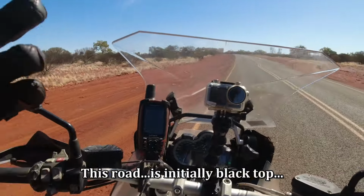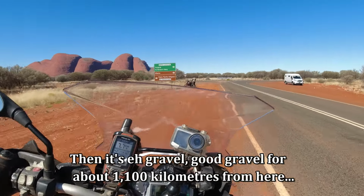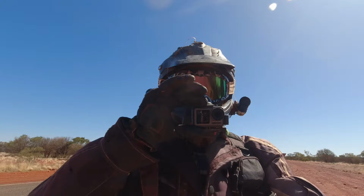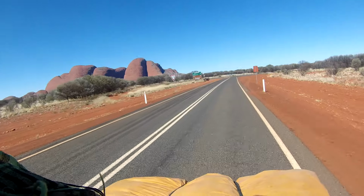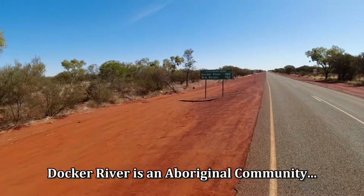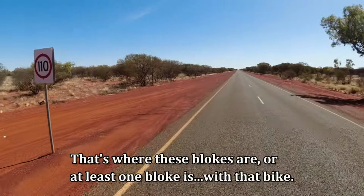This road condition is blacktop. That's very long. And it's gravel, good gravel for about 1,100 kilometres from here. The WA. Aboriginal community, obviously just the side of the border, and that's where the lakes hold up. There's a campground between Docker River and the border. That's where these lakes are, or that's where one lake is.